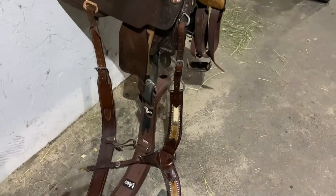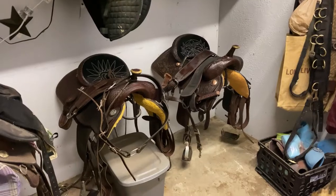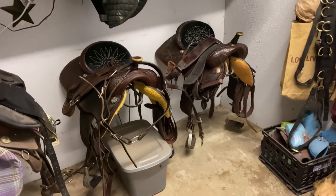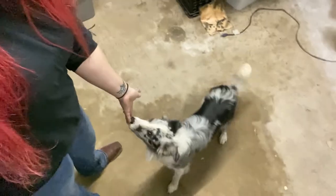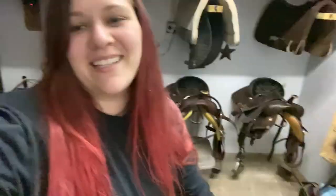Some dry, so I'm gonna go ahead and put this one back. All right, guys, they are all clean and all oiled. We did it. So we did it. We finished the saddles.